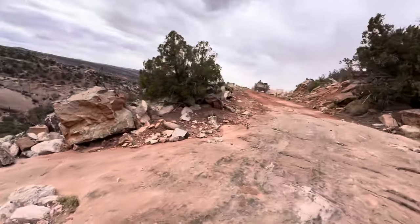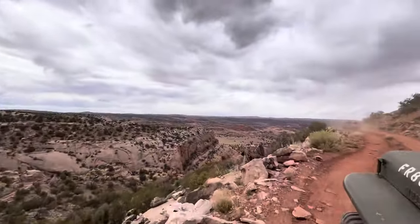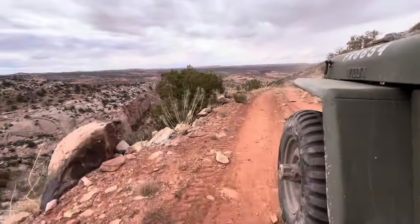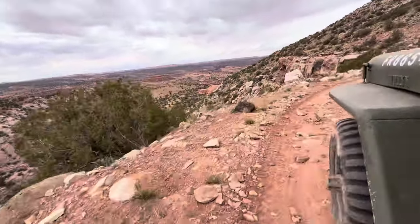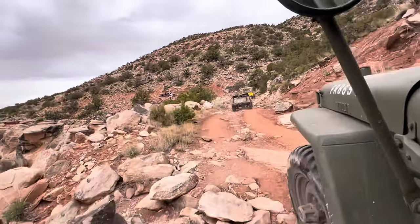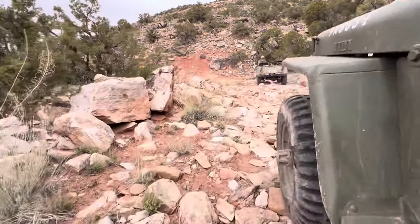Back up here with the tail end group. Now we're gonna quick catch up, get to the main group. Situation normal. Very cool. Nice little garden everywhere.